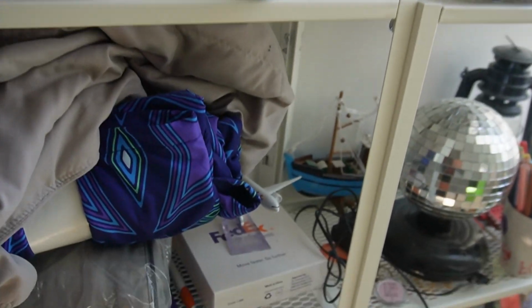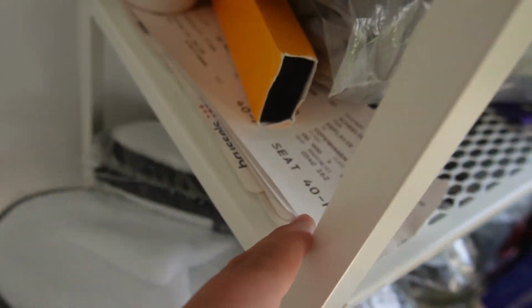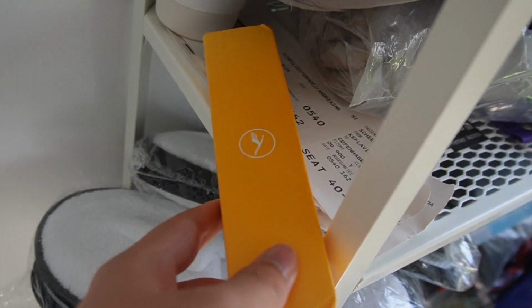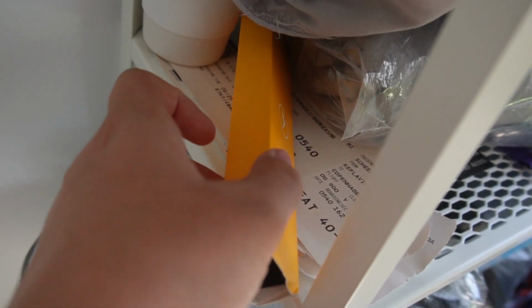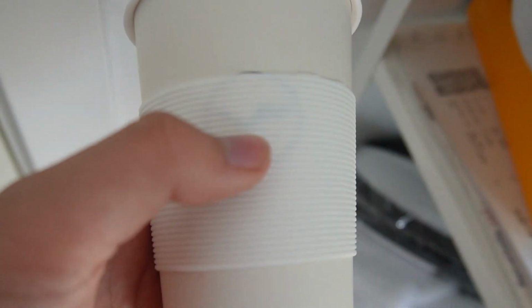But I also have a single FedEx model airplane down here, together with some other FedEx stuff, some flight tickets, a Lufthansa pen. I've already showed this off on the channel, if I can find the video, which I'm pretty sure is short. I will link it. My Lufthansa coffee cup, if I can just... It's very faint, and I'm pretty sure that's because it's behind this, but yeah. There's a Lufthansa logo there.